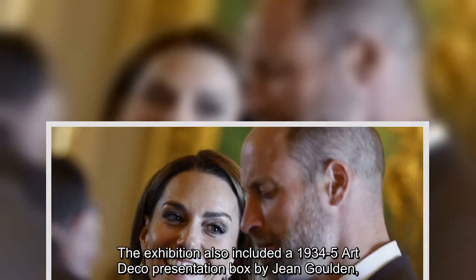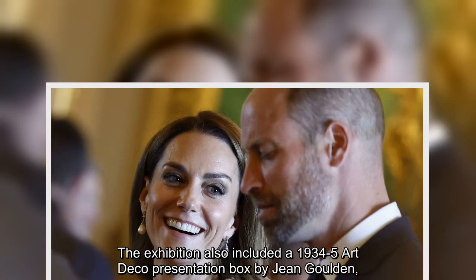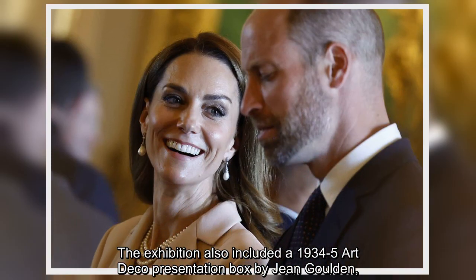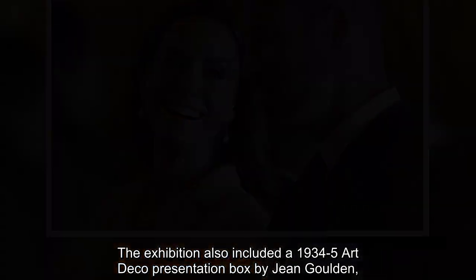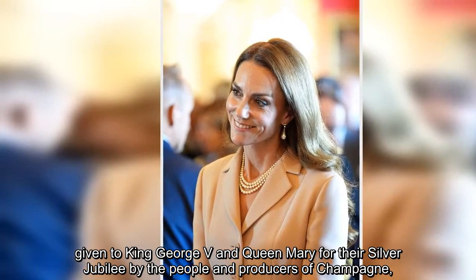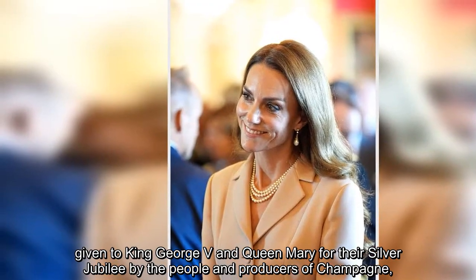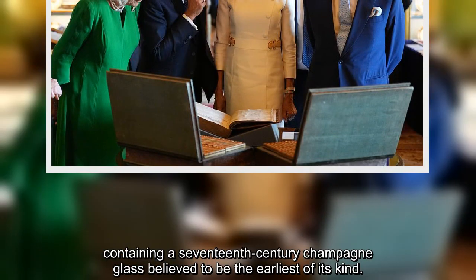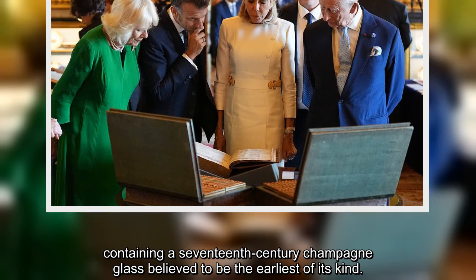The exhibition also included a 1934-5 Art Deco presentation box by Jean Goodin, given to King George V and Queen Mary for their silver jubilee by the people and producers of champagne, containing a 17th-century champagne glass believed to be the earliest of its kind.